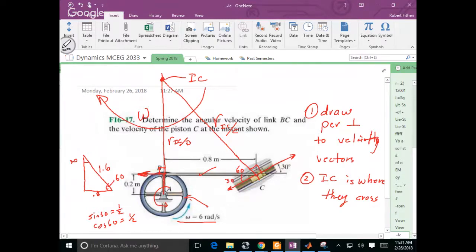Which now just tells me I need to find this distance, because I know this velocity, it's 6. This velocity is 6 times 0.2. What's 6 times 0.2? Is that 1.2 meters per second? And how do I know that? Because velocity is equal to omega r. It just depends on which omega and which r you're looking at. In this case, this is the r, and there's the omega. That tells me the velocity of point B.